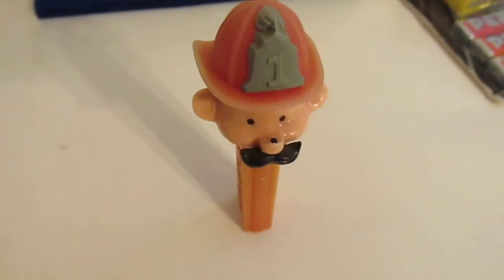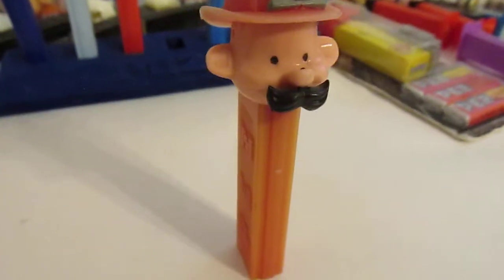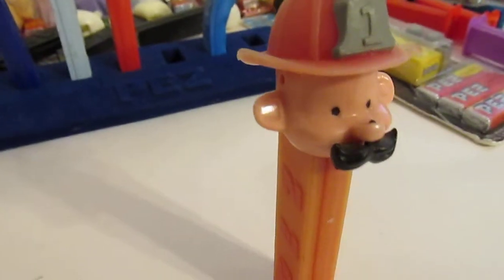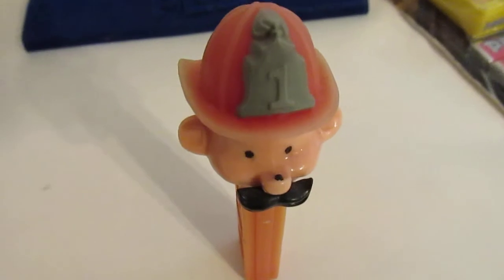But he retired and said he was selling all of his possessions. Well, I ended up with one of his possessions. And it is this Made in the USA Fireman with a faded stem and hat. Sure, it's faded. That takes the value away. But isn't it cool? Very cool looking.